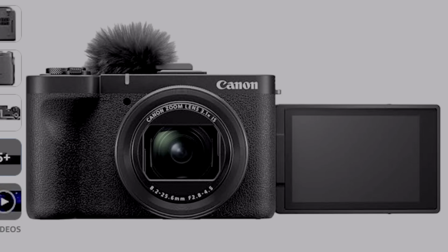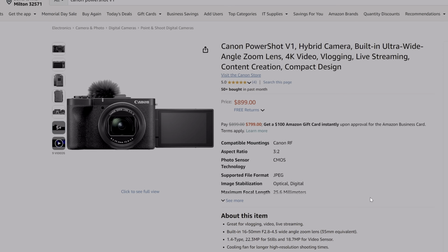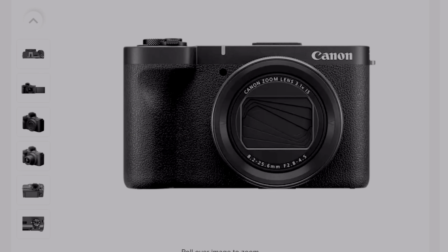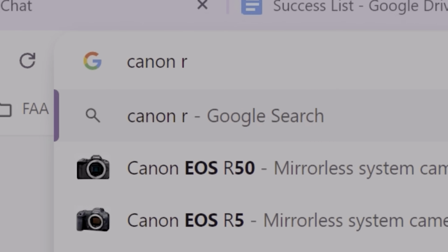The Canon Powershot V1 comes in at $900, which may be slightly expensive for some of our budgets. Although the Canon Powershot V1 is a vlog beast that still boasts amazing photos, it does not compare to the cheaper but more cinematographer-friendly Canon R50V. The person who's wanting to aspire, or who's aspiring to be a filmmaker or cinematographer, I'd say is the Canon R50V. This is a newer release from Canon.